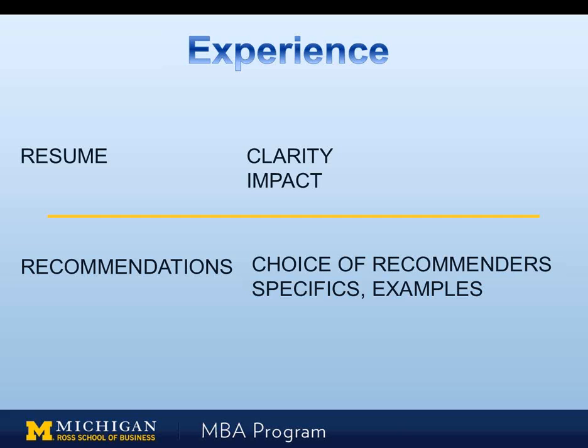So try to exclude any of the jargon, the acronyms, the very specific language that you might have in your field. While this is not a job resume, you're not applying for a job in your current industry, it should be highly professional.